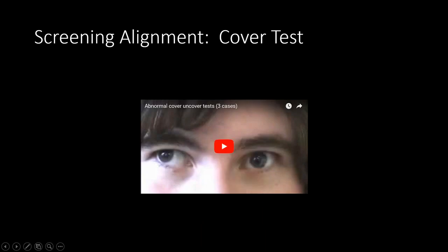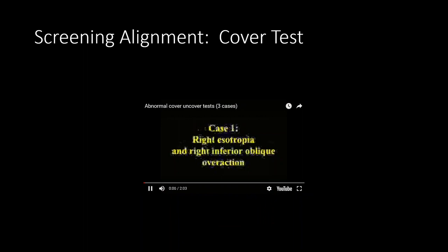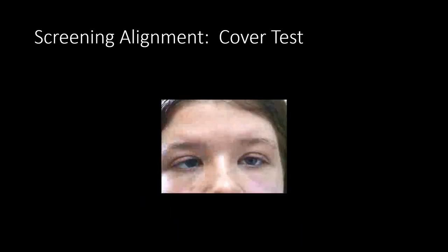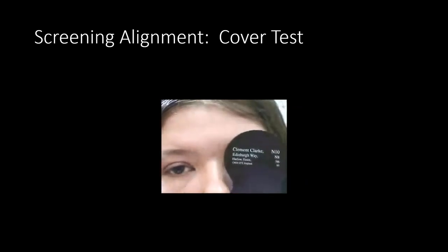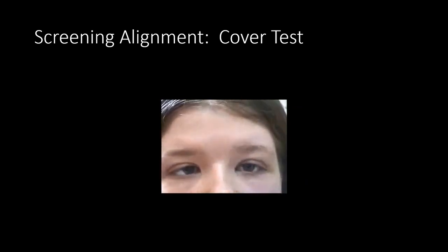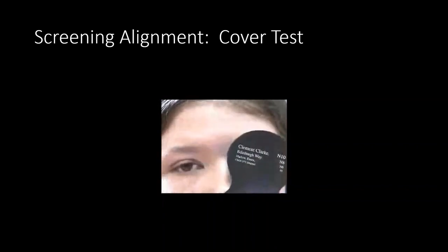Oh, here it comes. So here's a cover test being done on a person with an eye misalignment. And when I send you this presentation, you can look at the other videos. But here you see when you cover one eye, it's aligned, but then the other eye has to jump out to fixate on the target.